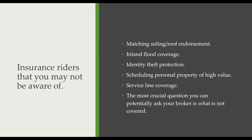Service line coverage has to do with items like the water main coming into your house. Whenever the water main breaks, there always seems to be an issue on whether it happened on the city or county side or whether it happened on the homeowner's side. The service line coverage helps protect you in paying that claim to get that dug up, replaced, put your yard back together, and all of those things.